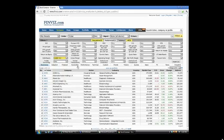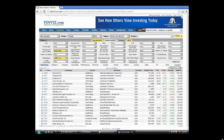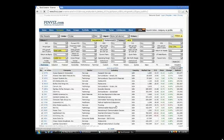I want to add sales growth. Let's say we might want 20% going forward. Let's say we want at least 20% in the past. That drops us to 37 stocks. Now we know we have a company that's been a fast grower in the past, and everybody thinks it's going to be a fast grower going forward.